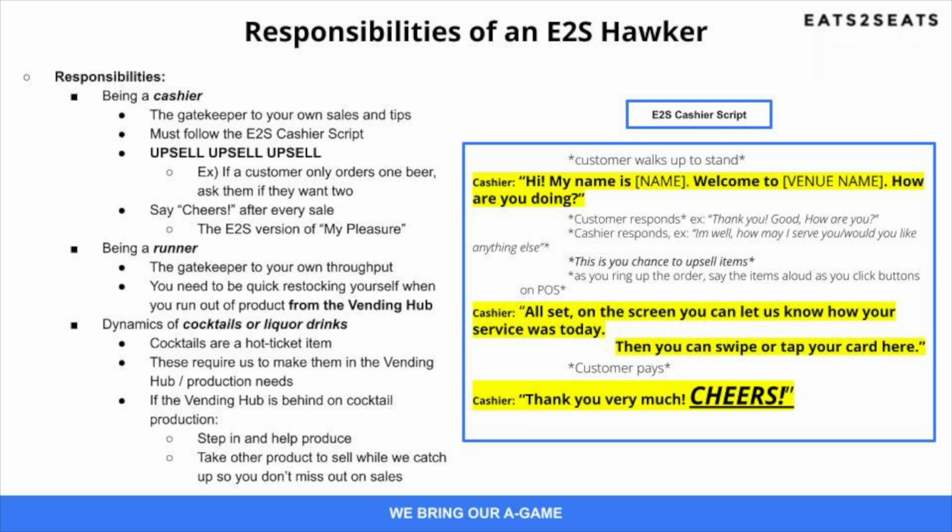If a customer only orders one item, ask them if they want another, and prioritize those high value items like cocktails. Also, always remember to say cheers after every sale. This is the EATS2SEATS version of the Chick-fil-A My Pleasure. You're also going to be a runner during the shift. You're the gatekeeper to your own throughput.